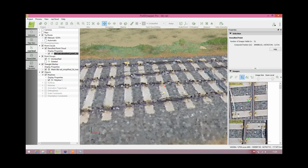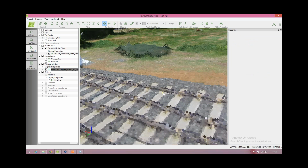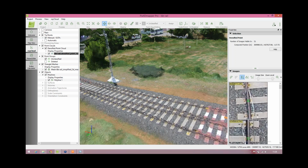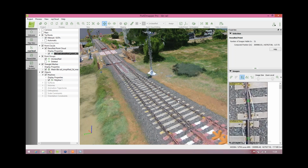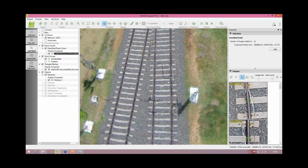That's probably not a good spot to measure this. Let's try here. 17.8. It's about 10 odd centimeters. So you can do measurements like that of rail. Let's look at we can do measurements of the width of the rail.